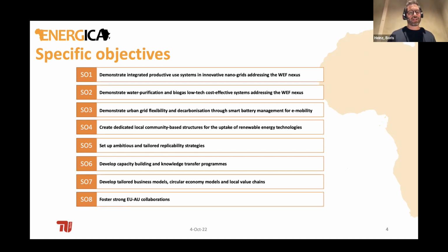Overarching special objectives are special objectives 4 to 8. 4 is to create dedicated local community-based structures for the uptake of the renewable energy technologies.